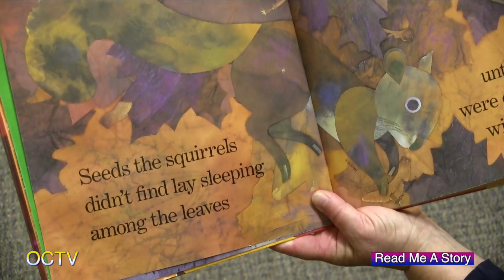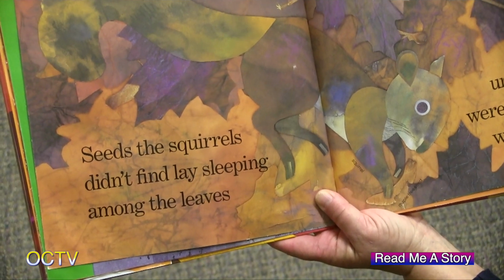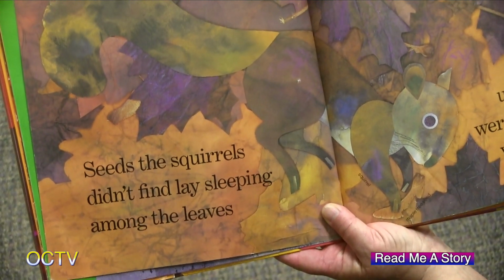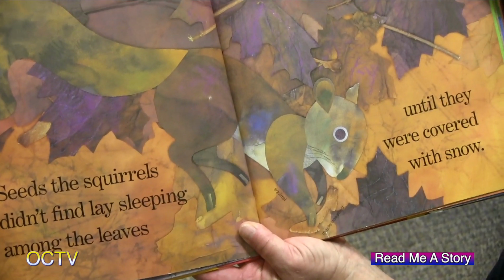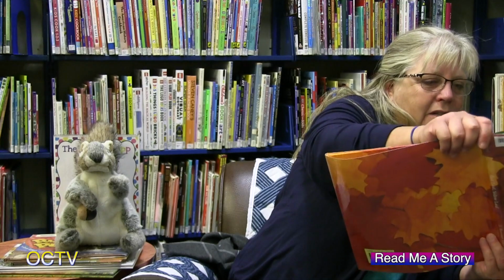Uh-oh, here come the squirrels. Squirrels love to eat seeds. Seeds the squirrels didn't find lay sleeping among the leaves. Oh, do I see any? There's one. Until they were covered with snow. Snow happens next. Oh man, it'll be wintertime.